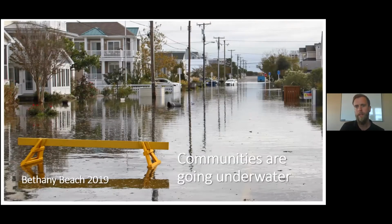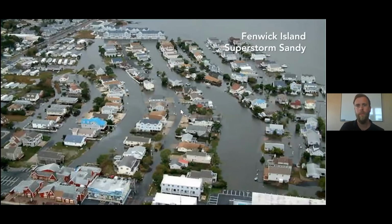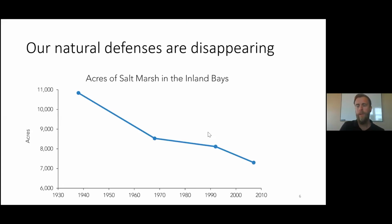This is Bethany Beach in 2019. This is a sunny day flooding event from a nor'easter that was offshore. This is Long Neck from that same nor'easter sunny day flooding event. And this is Fenwick Island from Superstorm Sandy. It's really a great example of what happens when you don't have buffers. There are absolutely no buffers here along these residential canals, and it was probably the most impacted area of the state when Superstorm Sandy came through. We are losing our natural defenses for flooding. This is the acreage of salt marsh in the inland bays, and you can see how it's steadily declining over time.